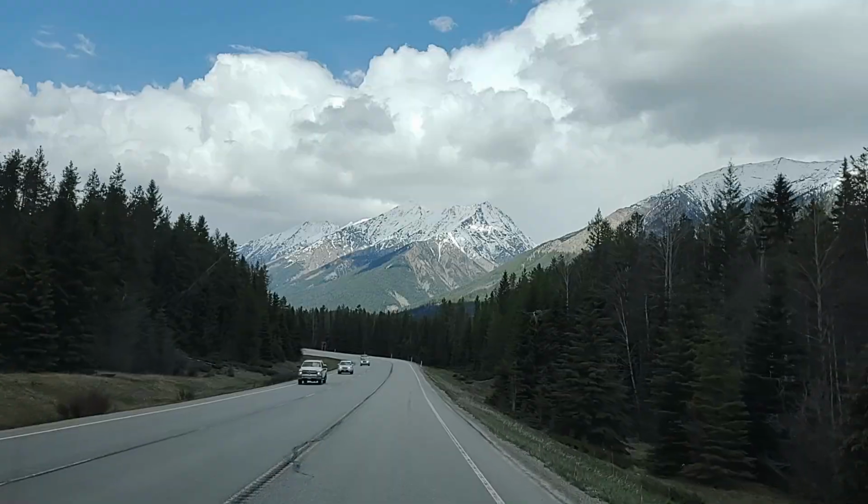Take a look at this. That's awesome. This is our view right now. Yeah, this is Bigfoot country, man. Cool. Check it out.